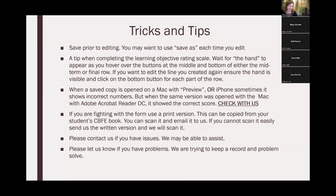Tricks and tips. I just want to reiterate here, I encourage you to read through all of these tricks and tips. I do want to reiterate that we have had feedback and we know that sometimes the CBFE form can be a bit fickle. So we don't want you to struggle with the form. If you are having issues, please email us right away and we will work with you to help make the form more functional.